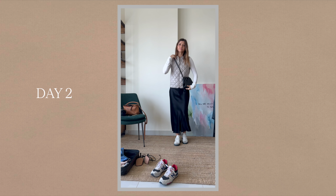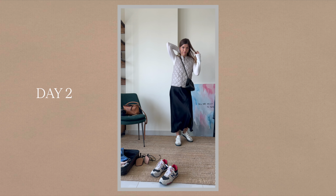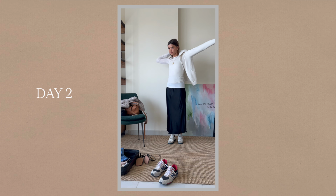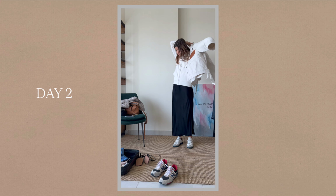Finish off with a black leather day-to-night bag. Mine is Bottega, worn crossbody. Towards the evening, change it up, wear the hoodie and an oversized jacket for a casual but chic dinner in the city.